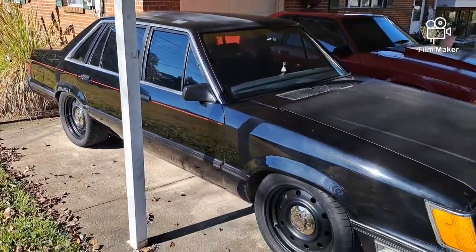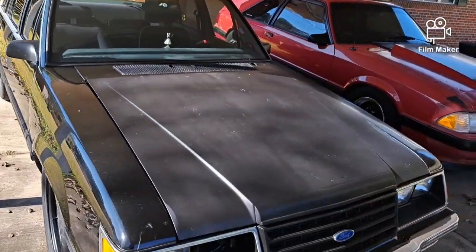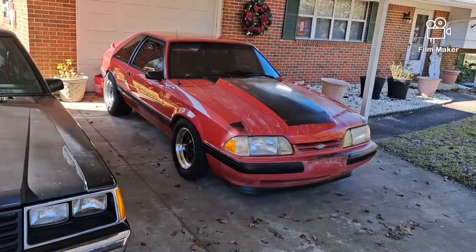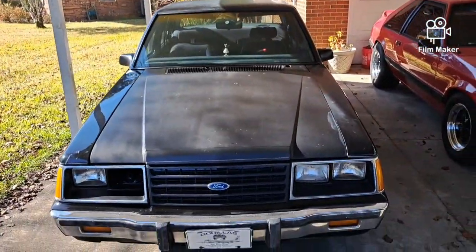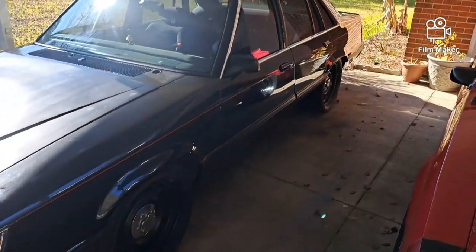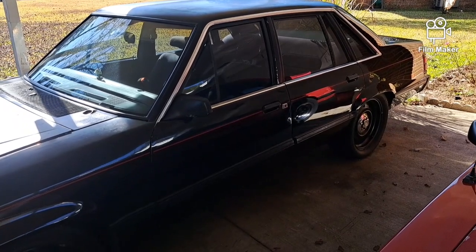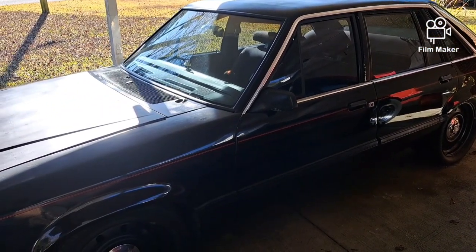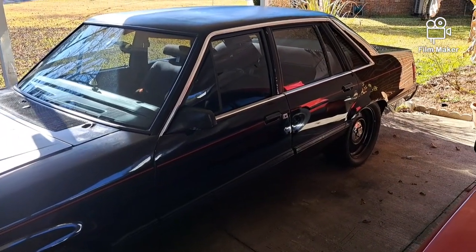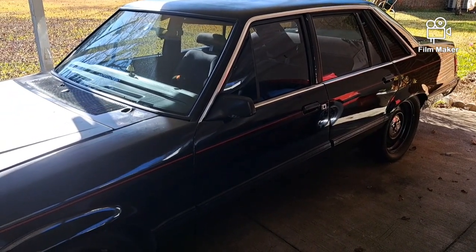All right, so this is the next one, the LTD LX. This will be going in the garage after I get the engine swapped into that red car. This one currently has a 331, 5-speed and 410 gears. It's got Mach 1 brakes front and back, Fox body sway bars, a '98 convertible rear sway bar, long tubes, and 3-inch X and 3-inch exhaust.